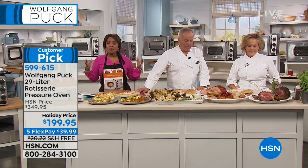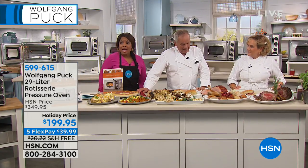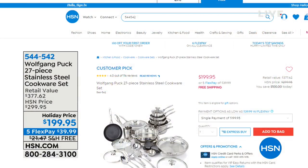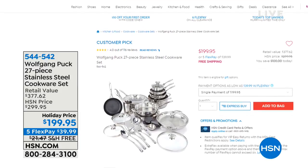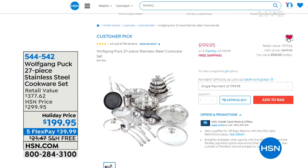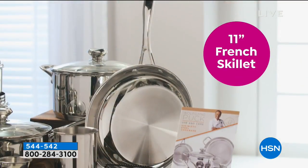So we don't have a cookware set in the show tonight, but I understood that you had one a little bit earlier. Yeah, we had a nice cookware set, and it's been very popular all day. A big cookware set, too, at a great price also. And if you've been looking for a cookware set, wow, that's a beautiful cookware set. It's at a holiday price, $100 off. Now that's what I'm talking about. Look at how beautiful.